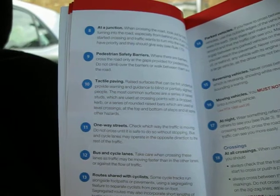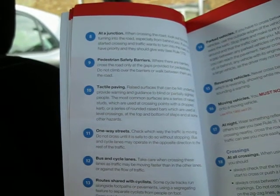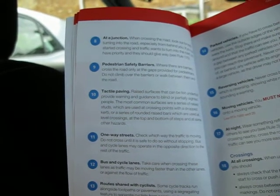Highway Code, Rule 12. Bus and cycle lanes. Take care when crossing these lanes, as traffic may be moving faster than in other lanes or against the flow of the traffic.